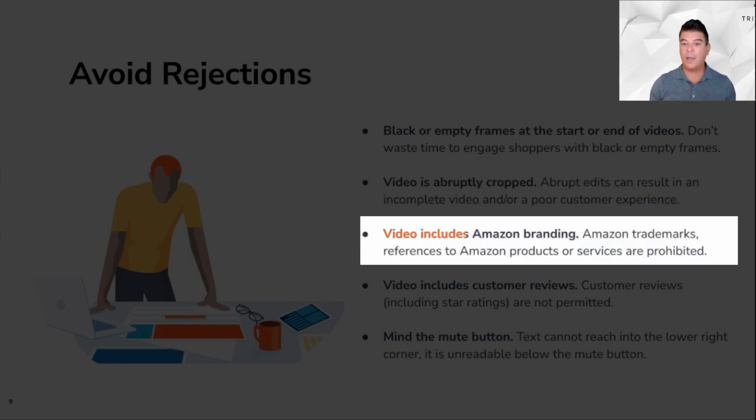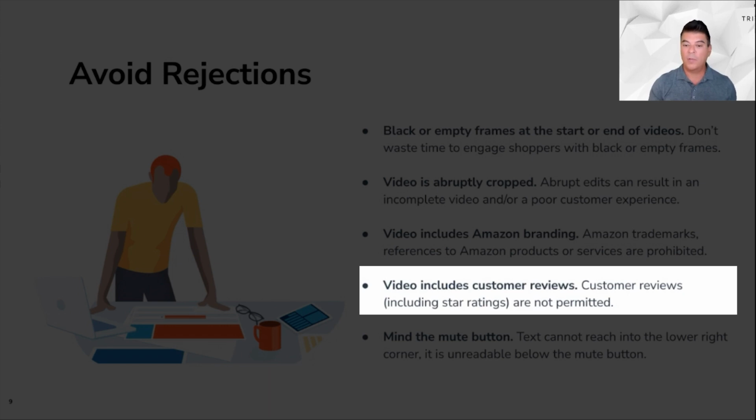So don't include any kind of Amazon branding. Don't mention Amazon. Don't include the logo. Don't even put the little smile anywhere in your video. It will get rejected because those are all Amazon or proprietary to Amazon. Don't include customer reviews. I've seen some people try to get away with it. Sometimes they get passed, but eventually they get caught.